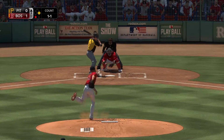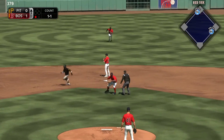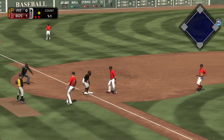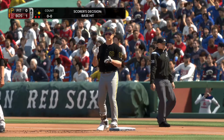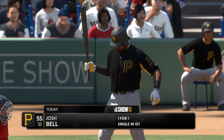Into the box, Corey Dickerson. Hit back, and oh, this is off the second base bag. And they won't get an out from this as he's able to reach on a play that you just don't see very often. And a good decision on the throw as he is safe at third base. The first baseman, Josh Bell.